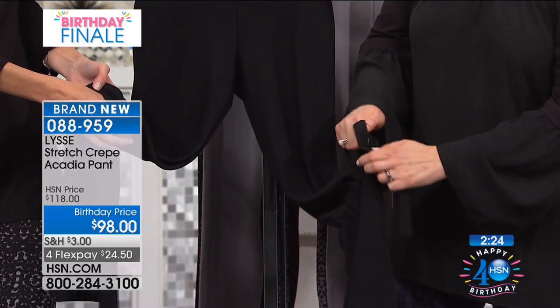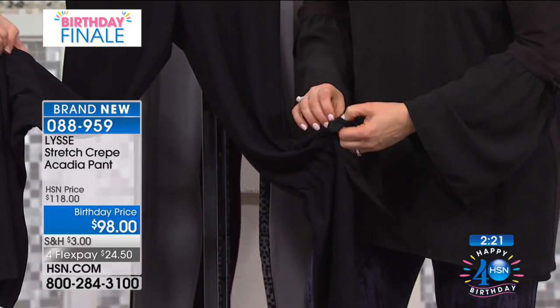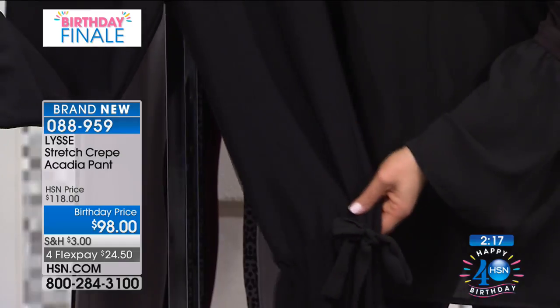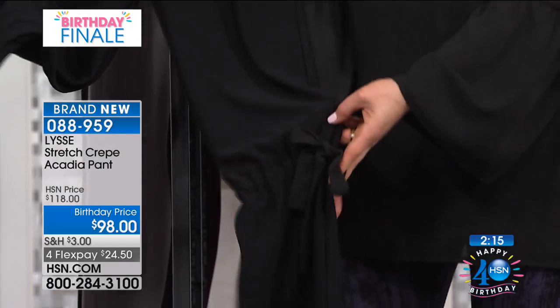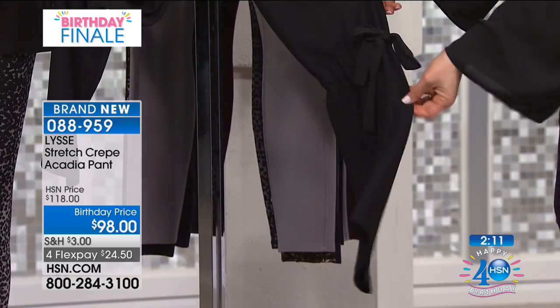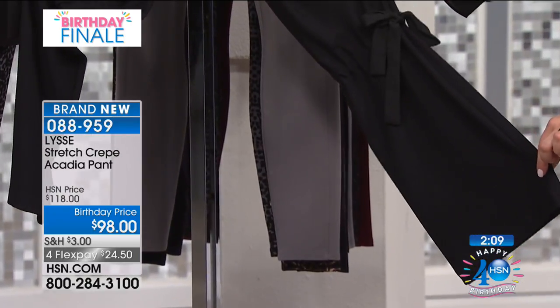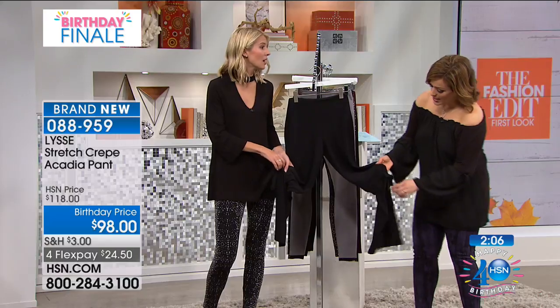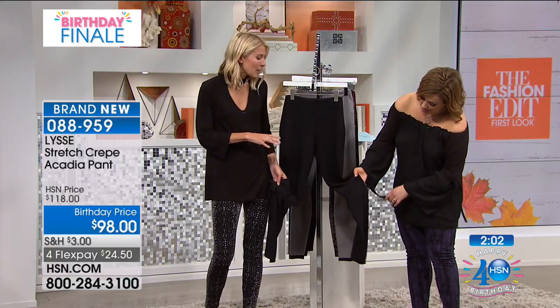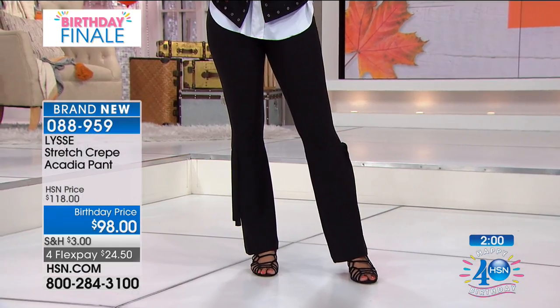It's nice too, because if you've got a thinner calf, maybe you're saying, well, I've never liked my calves, they're a little on the thin side, I could go ahead and cinch that in for a more dramatic look and make that flare a little more accentuated. If you want it to be more of a straight leg, you can let it out a little looser and just let it fall straight. So there's a lot of flexibility with this style to make it your own.